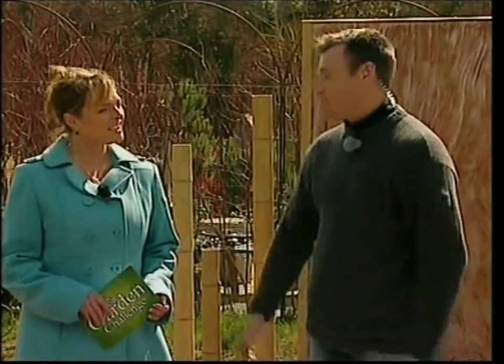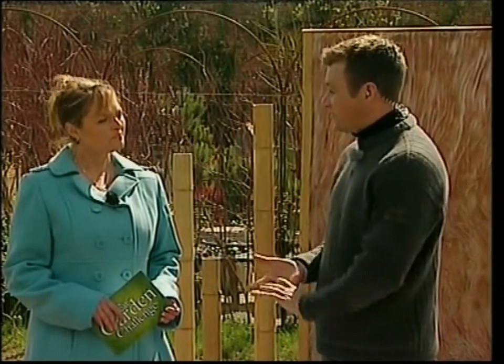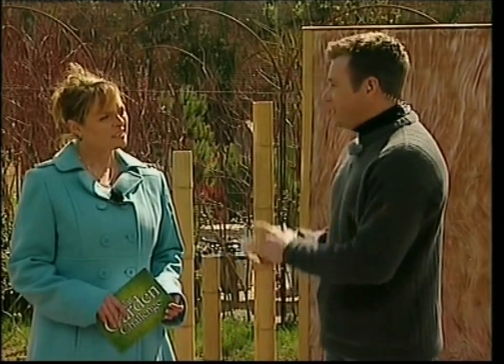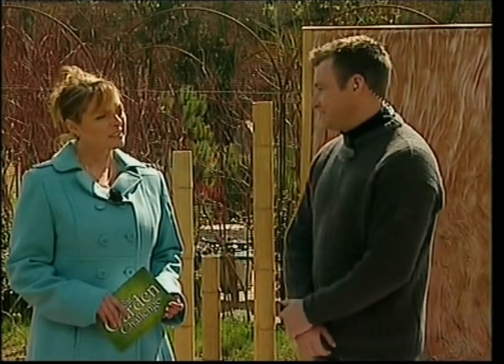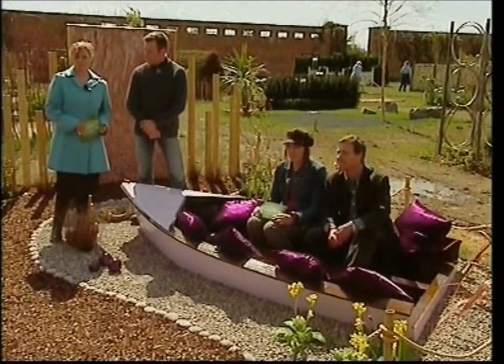What about today's gardens? Well, today's gardens, we've got one which is putting its faith entirely in shiny aluminium, glass and hard landscaping, and the other is taking exactly the opposite tack, all soft and sumptuous planting. Well, we'll see those gardens at the end of the show, but here are today's teams.